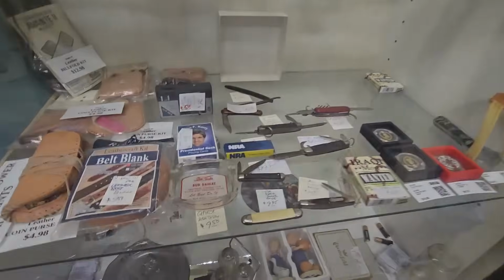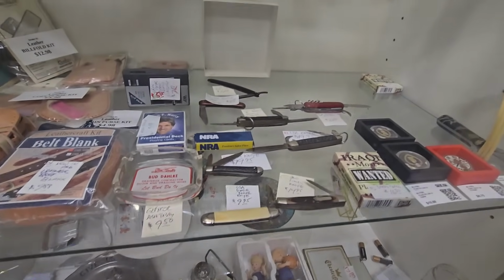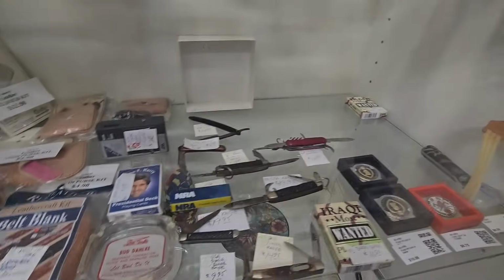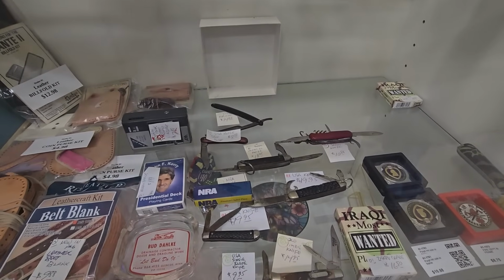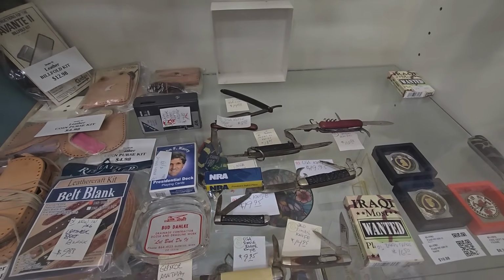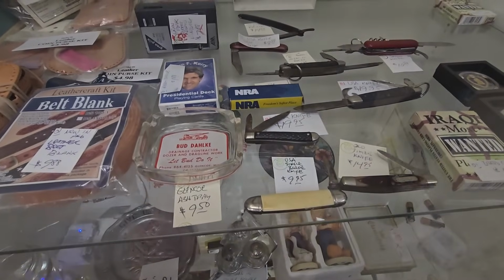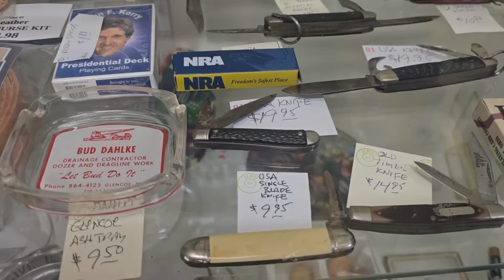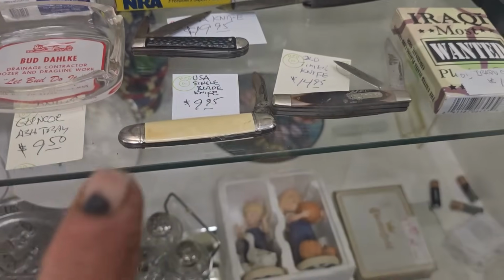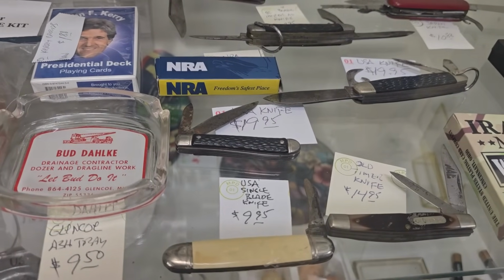Let's see what's going on here. USA. Old Timer. USA. Oh, it's Imperial. Camper. Interesting. Those are USA made. Look at that two-blade jack there.